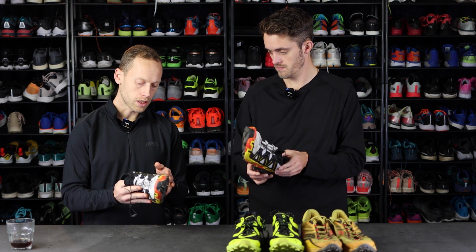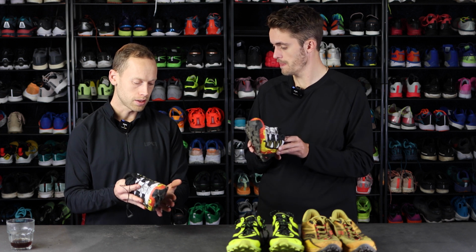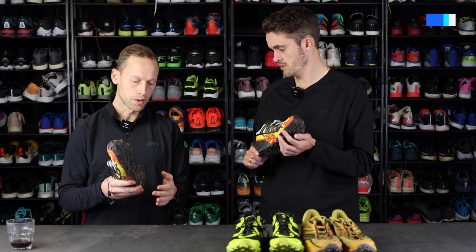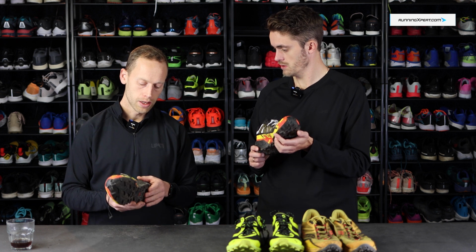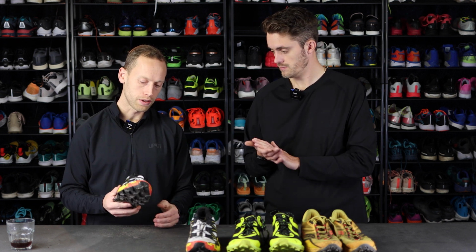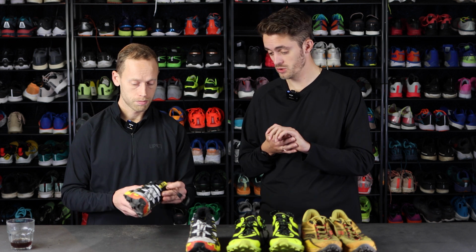So what that gives you is obviously if the surface is hard, you're gonna feel the ground a bit, maybe a bit too much. But if you go into the forest, maybe some muddy stuff, things like that, you know where your foot is. You can trust the shoe. So this is a very safe choice and a very popular shoe for a lot of people.